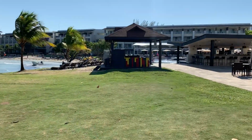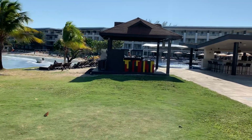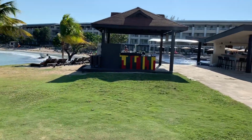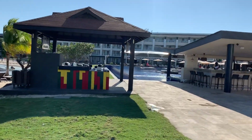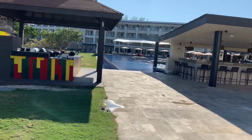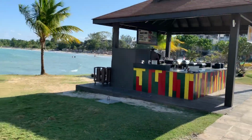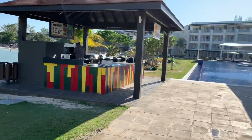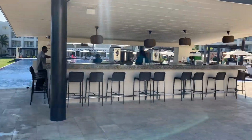This is the Jerk Hut. So they do lunch here. It's the same menu every day, but it's incredibly good. The chef seems to know what he's doing. He's got a handle on it. It is incredibly good. This is Dips, I believe, the Dips pool bar.